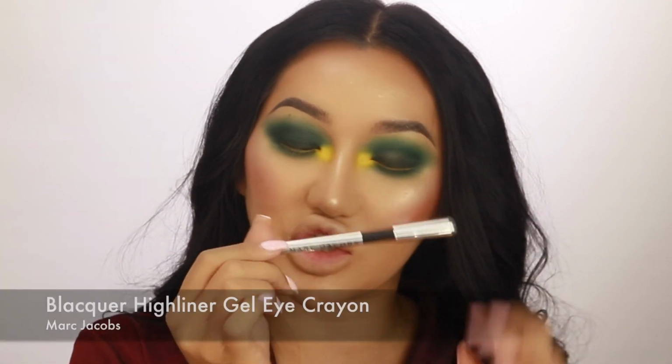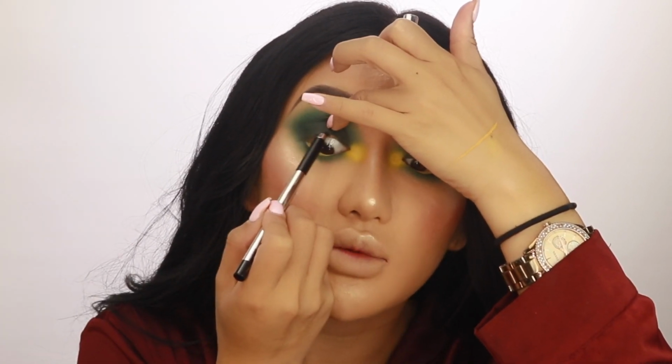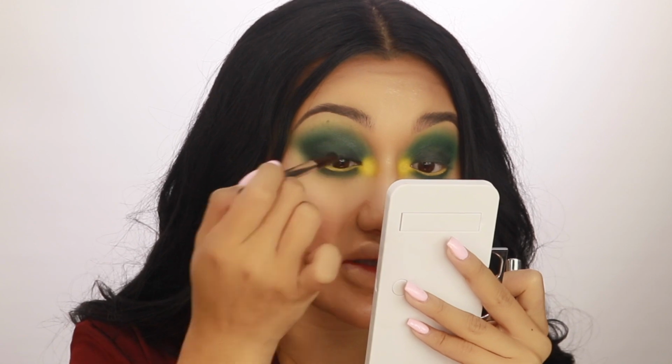So I'm going to go with my Marc Jacobs Blacquer eyeliner, as always, my favourite eyeliner of all time. I'm going to line my top lash line to make it really dark by the root. So I'm kind of lining my top lash line as well, making this really nice and dark and black.